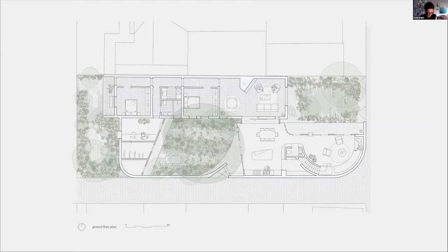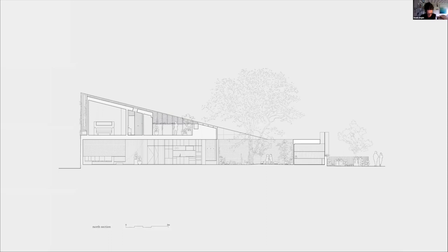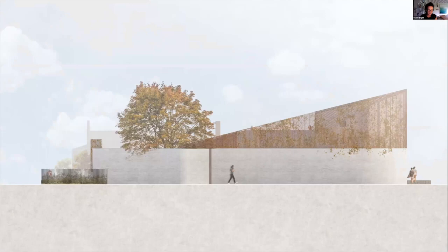Here's the section. The wedge shape is largely defined around overlooking constraints, height clearances, and balustrade requirements, and the desire to have a lush upper garden. And the elevation, while very tall at the rear, we liked that the design was recessive to the front of the site and the Victorian streetscape.